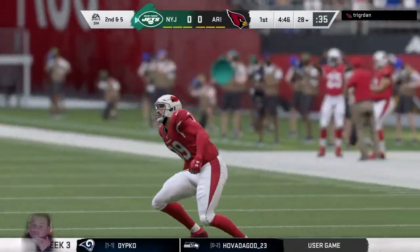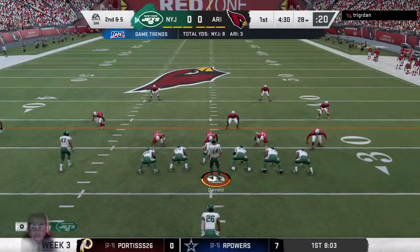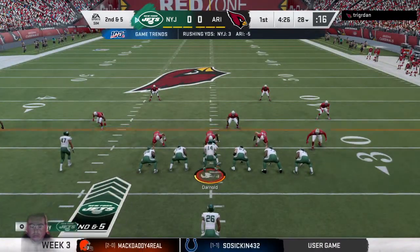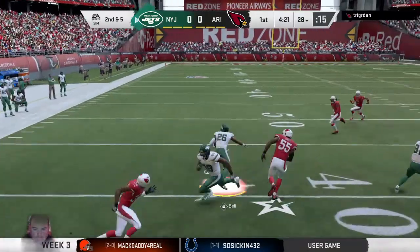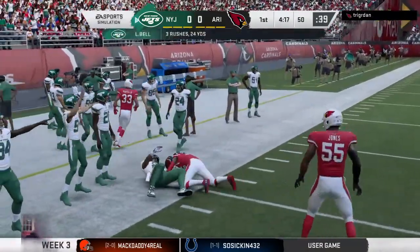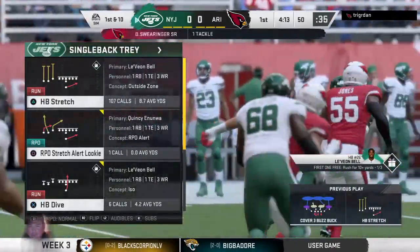Good throw, good catch, but I really like the route. The drag and being able to run away from defenders. Hard to stick with them for that long. Yeah, better against man than zone, or? Better against man, because now you're running away from someone and you're not running into a defensive player in another zone. And he's brought down after a very nice gain. A gain there of 21 yards.